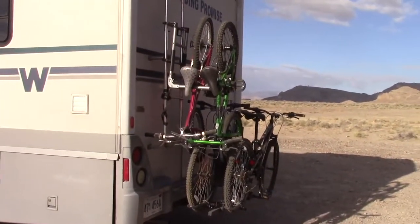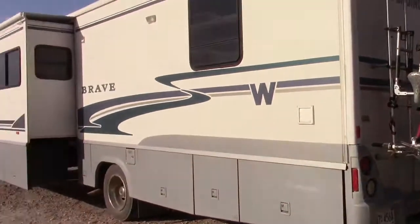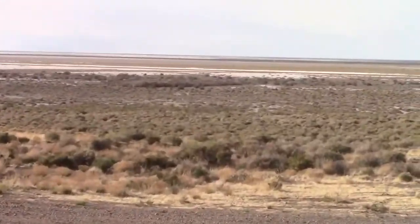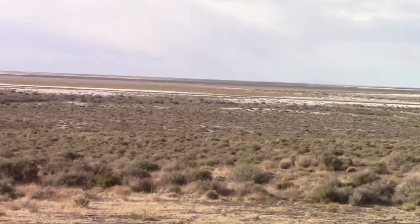Ooh, I gotta get those bikes down so we can ride around a little bit. And see that white stuff over there? That is not snow. That is salt. We are at the Great Salt Flats of Utah right now. And we're gonna be out here for a few days, so we'll see how we do. We're gonna be living and working, and this is gonna be our yard for a while.